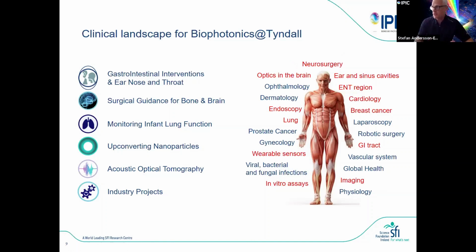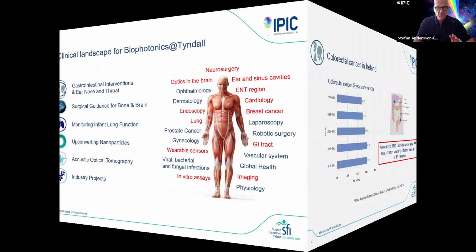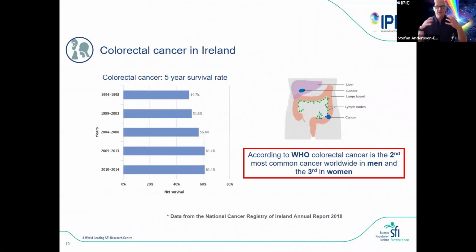So we are actually working in quite a variety of fields. I will just take a few of those and discuss why we are working in those fields, what we are doing, and what we would like to accomplish with that type of research. Basically, we would like to take photonics and photonics devices that we can miniaturize and make them clinically available very easily.